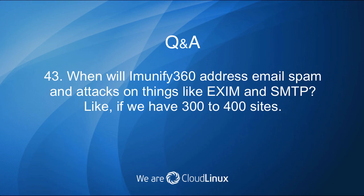Like if we have 300 to 400 sites, it still will be 1 core. It will run for longer. I presume this is asking how long the scan will take with 300 to 400 sites. It's really hard to say. It depends on a large number of things. It will be twice as slow as the CSF scan, but otherwise I really can't give you a number. It really depends also on the amount of files on the server. So if it's a huge server, 15 million files, types of files, size of files.